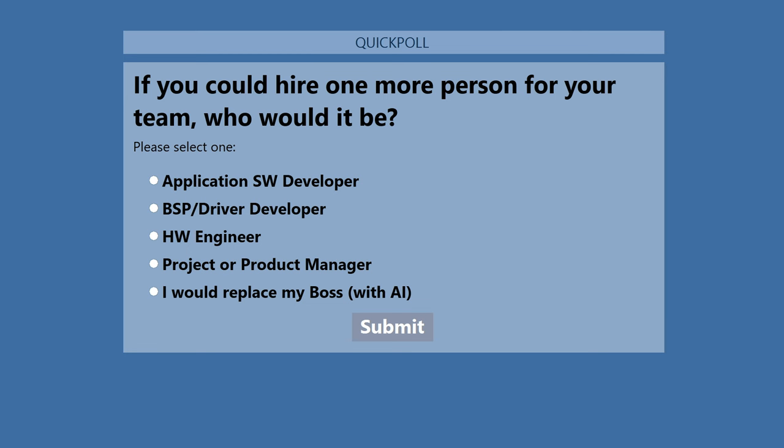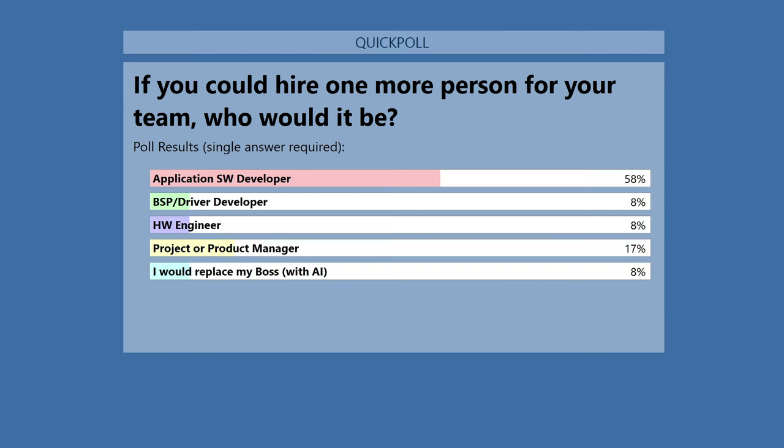Let's look at the results. Okay, so you would want an application software developer. Kind of makes sense. It's the part that for sure you will be doing yourself, so you need that. The second is project or product manager. Very interesting. We don't have enough project managers. BSP developers and hardware engineers, almost no one needs them. And it's good to see that only a small number of people want to replace their boss with an AI. Okay, great. Let's move on.